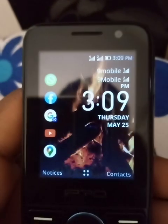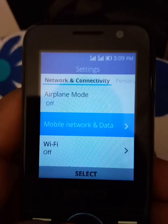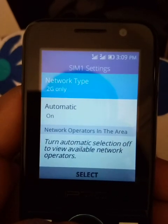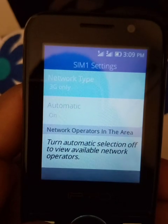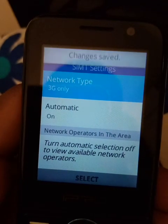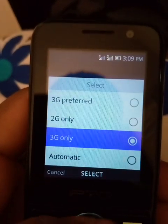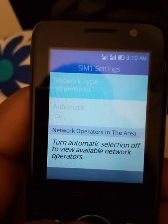But when I want to browse, I just go to the settings, mobile data, and then I set it on 3G only, and then it switches to 3G. 3G is just better for browsing. 2G is better for calls. Or if you don't want to go through that process, you can just set it on 3G preferred.